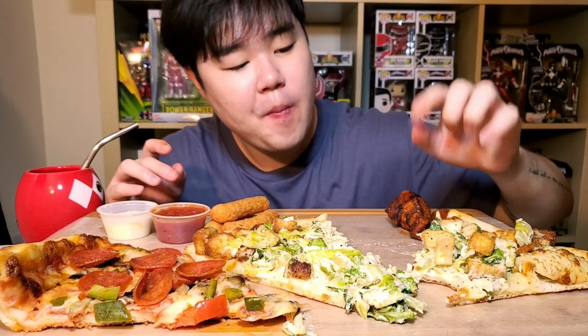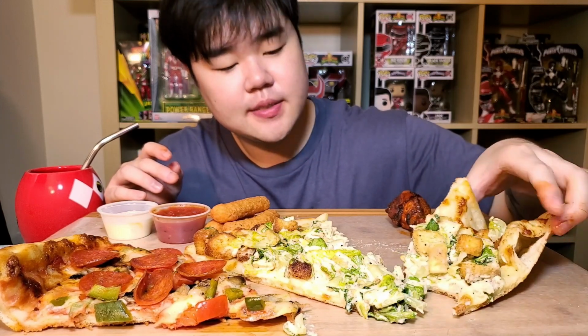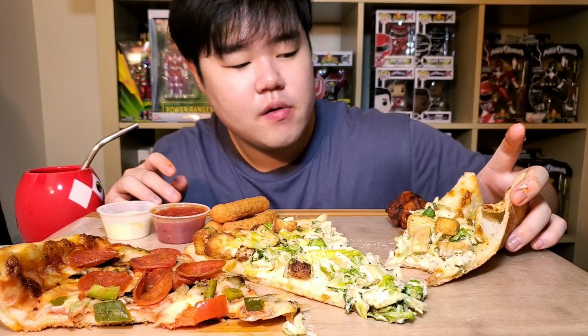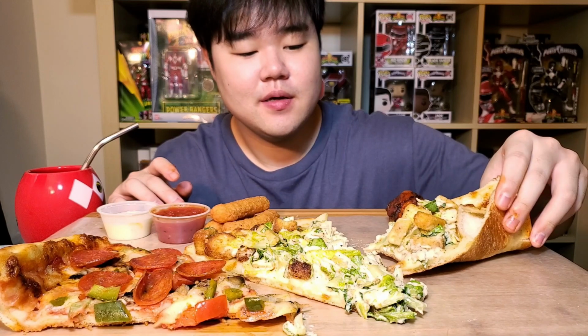So, I like this because I guess it feels a little bit more light. It's not as greasy and heavy as pizza with pepperoni, like sausage in it. So it actually feels pretty light. I feel like I could eat a lot of these.